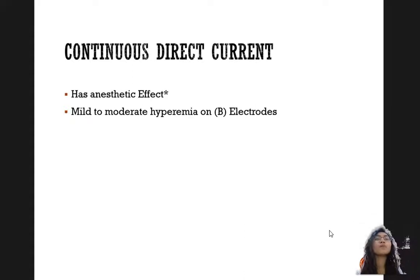So, ito lang medyo tatandaan natin. Because in iontophoresis, merong mga certain drugs that has anesthetic effect. So it means that the patient may be totally unaware of the development of electrical burn if ever meron. So, therefore, to prevent that, you should check the skin prior to application and during treatment because the direct current and the small electrodes used for your iontophoresis produce a high current density, okay, which increases the risk of burning the patient.